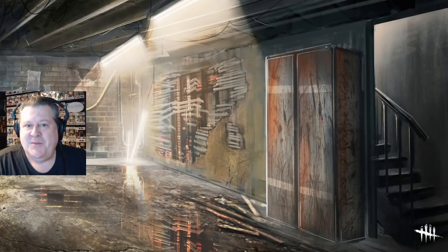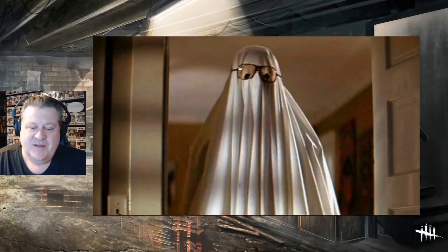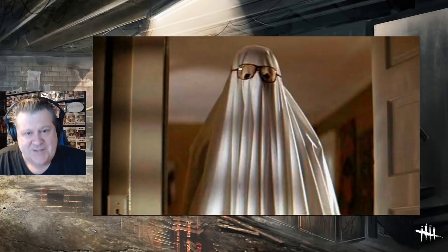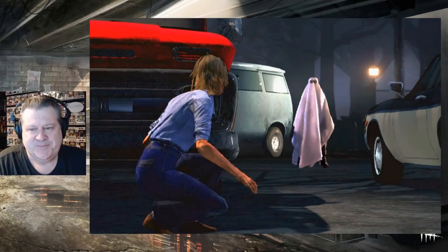Another cosmetic that everybody wants to see would be the Michael Myers with the sheet over his head wearing the glasses. That is from the first movie. That is a canon cosmetic piece from the first movie. Maybe that would be something we could see in the future too.